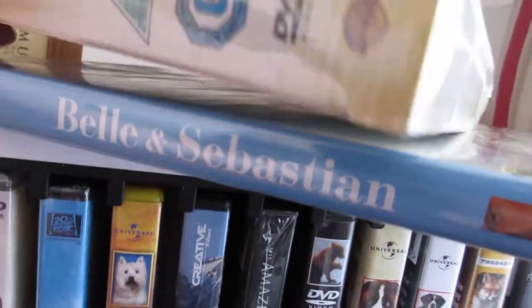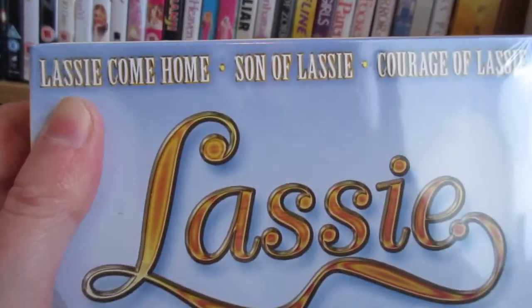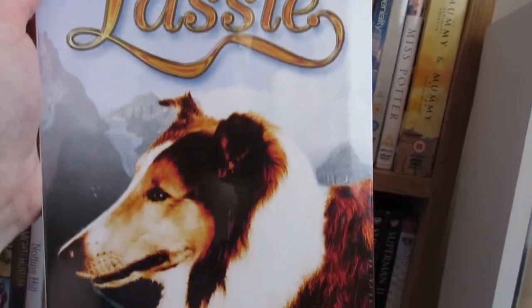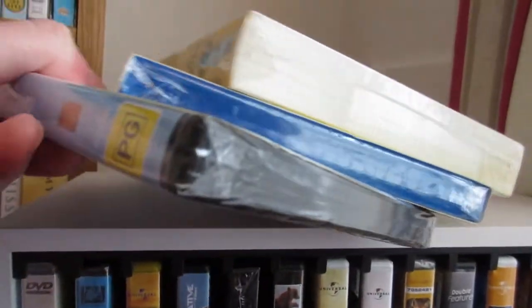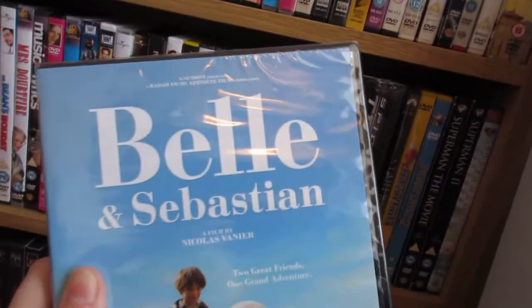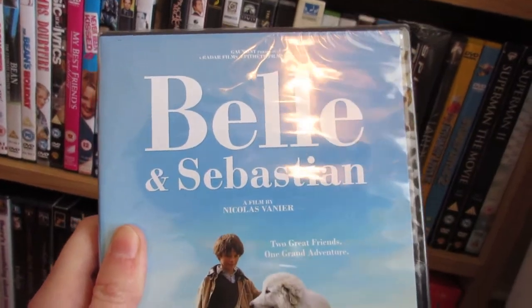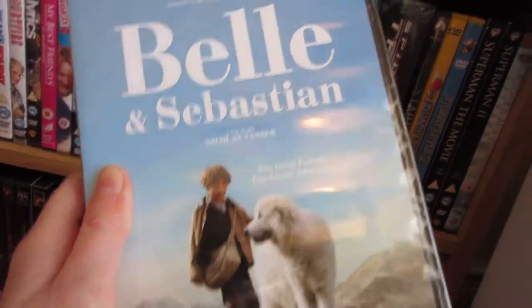And then I've got Lassie, the three movie collection with Lassie Come Home, The Son of Lassie, and The Courage of Lassie. Absolute classics there. And then we've got Belle and Sebastian, which I'm still looking forward to watching. Have I done this in an update? I don't think I have. Yeah, this is another movie I bought recently. So yeah.